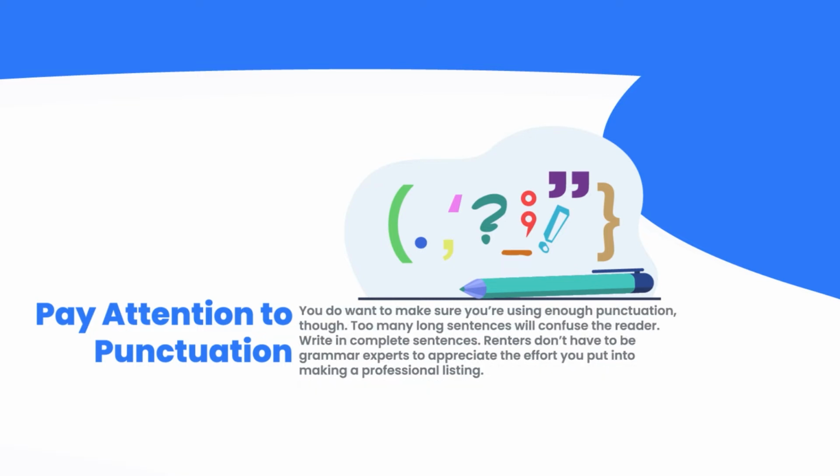You do want to make sure you're using enough punctuation though. Too many long sentences will confuse the reader. Once you're done writing, you should go back and break up any sections that seem too long. Write in complete sentences. Renters don't have to be grammar experts to appreciate the effort you put into making a professional listing. If you need a little help, send your listing to your most qualified friend and ask them to proofread it.